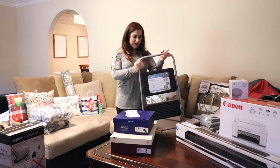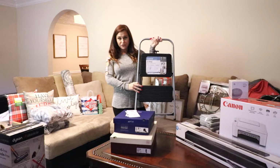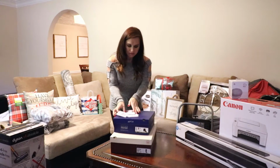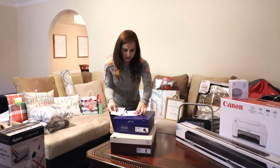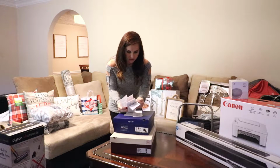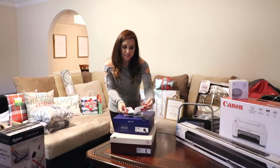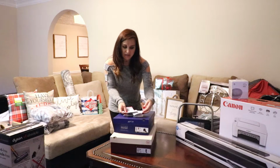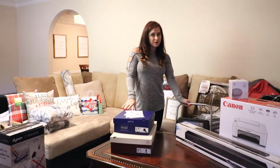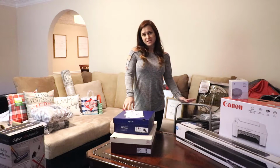Also from Walmart, I got this 2-step folding step stool for only $8. I want to say regular price, it was $14 or $16. I have so many receipts here, so let me see if I can find the one. Okay. Regular price was $13.78, so I saved $5.78 on the step stool, which I went to At Home Store, I think it was Friday, and they had these stools in there for $14.